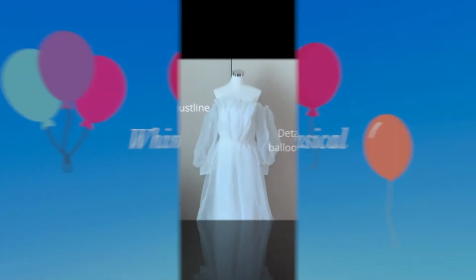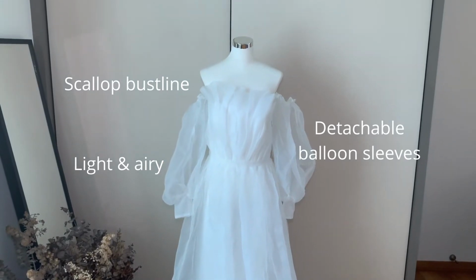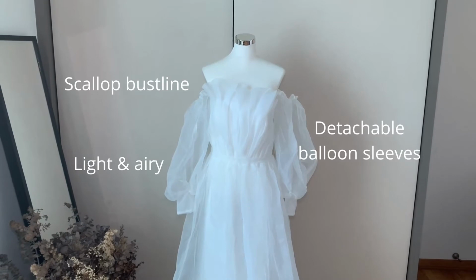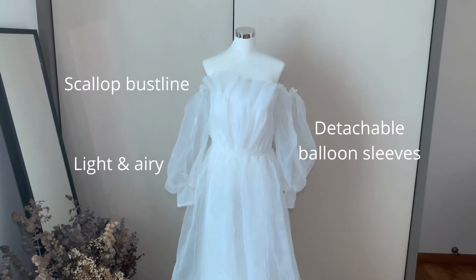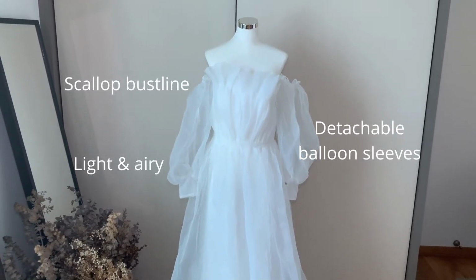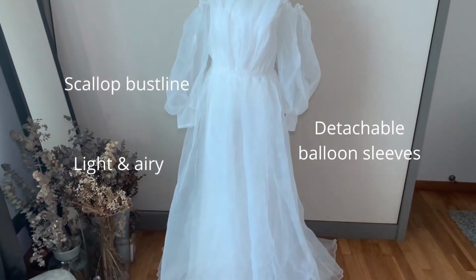We present to you a whimsical wedding gown with an off-the-shoulder neckline and a scalloped bust line but with detachable balloon sleeves, which will cover your arms. Do get this wedding dress if you are looking for a more light and airy look, but also wish to have the option of detaching the sleeves and creating a more dramatic entrance into the wedding ballroom. Do check out our video in the link here for further details on other wedding dresses.